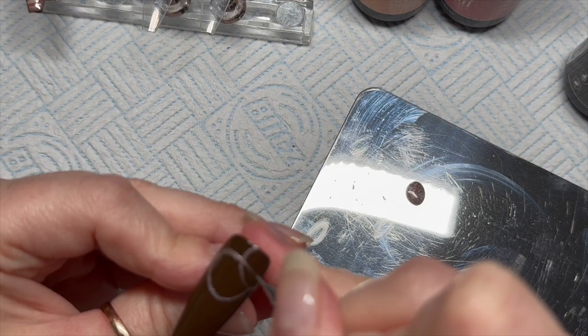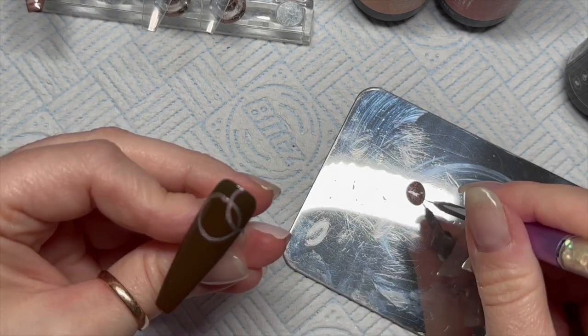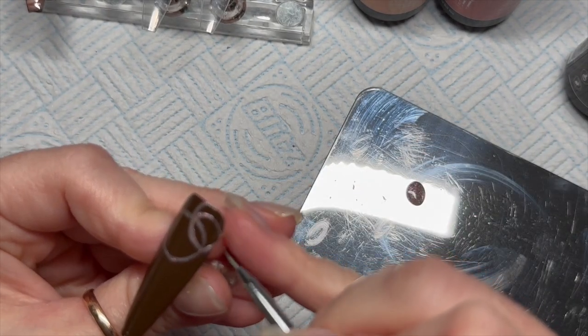Anyway, we're going to do 2 pumpkins on this now. We're going to do one at the top. This one's on its side slightly. I can't actually see because the recording box is in the way, so I'm just kind of guessing what I'm doing.